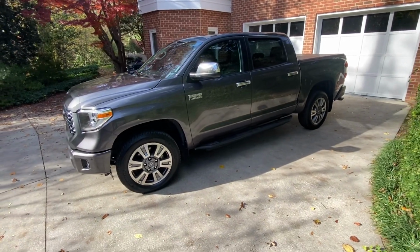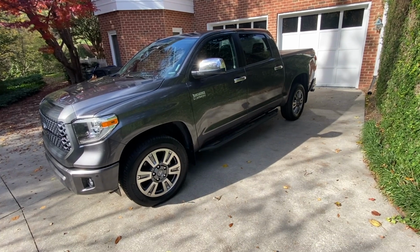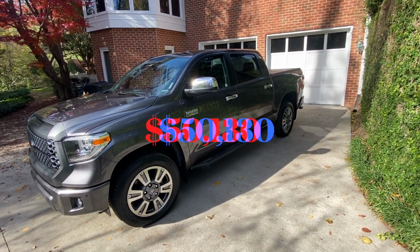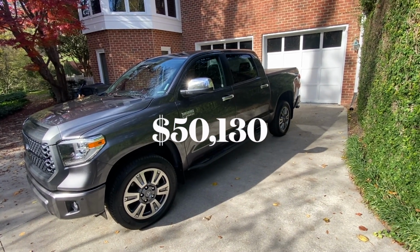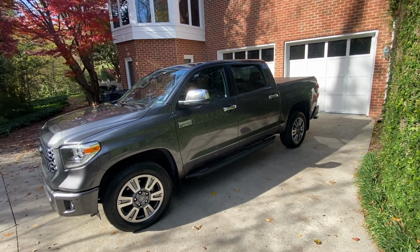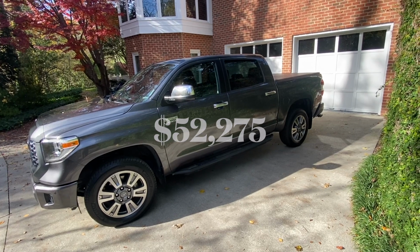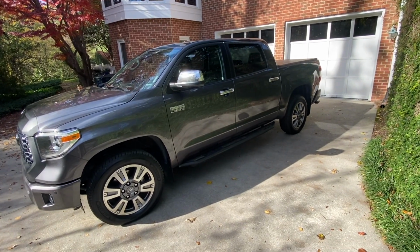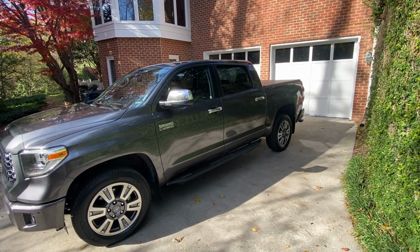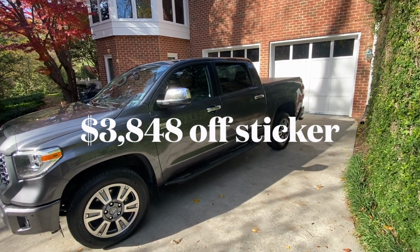So this is a 2018 4x4 Tundra Platinum with the power sunroof. The sticker price on that was $51,300 for the truck itself. The only option was the $850 sunroof, and then it was $1,295 for destination, which gave a total sticker price on this of $52,275. I had negotiated that at $48,427, which was about $3,850 off and a total of about 7.4% off sticker.